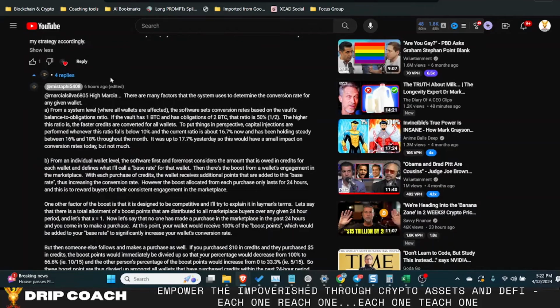Here we go. So there are many factors that the system uses to determine the conversion rate for any given wallet. A, from a system level where all wallets are affected, the software sets conversion rates based on the vault's balance to obligation ratio. If the vault has 1 BTC and has obligations of 2 BTC, that ratio is 50%, or 1/2. The higher this ratio is, the faster credits are converted for all wallets. So what that means is basically if the vault has less obligations, basically less debt.